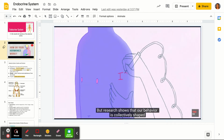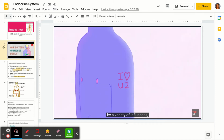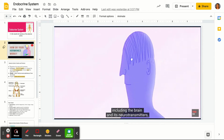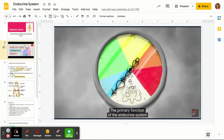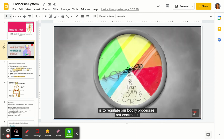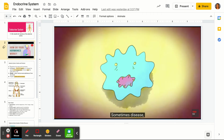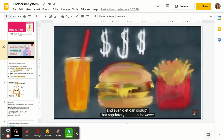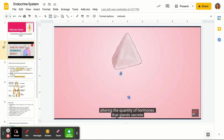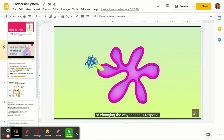But research shows that our behavior is collectively shaped by a variety of influences, including the brain and its neurotransmitters, our hormones, and various social factors. The primary function of the endocrine system is to regulate our bodily processes, not control us. Sometimes disease, stress, and even diet can disrupt that regulatory function, however, altering the quantity of hormones that glands secrete or changing the way that cells respond.